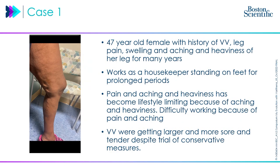So for my first case, this is a 47-year-old female. She had a history of varicose veins, leg pain, swelling, aching for many years. She worked as a housekeeper, so she was standing on her feet for prolonged periods, and the pain in her legs had become so much that it was lifestyle limiting. She was having difficulty performing her job. As well, the veins were getting larger and more tender and sore.